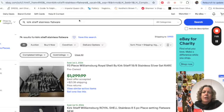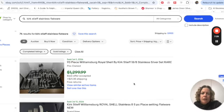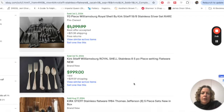Here's a name, Kirk's, that will come up as a silversmith in general. So if you come across anything Kirk's, it's usually silver plated or sterling, if you can come across it. But there was some stainless silver that they made as well.